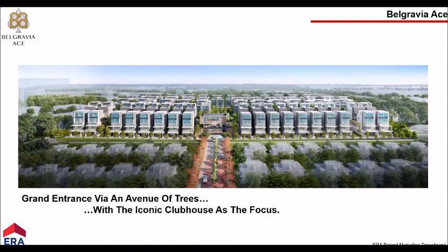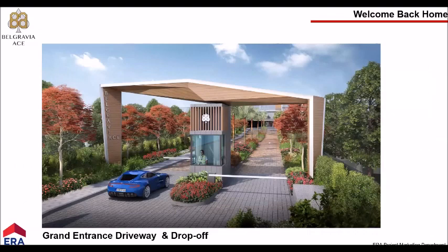From here you can see it's a little bit different from the previous two launches in Belgravia. This comes with a grand entrance and the iconic clubhouse as the main focus for this development. Take a look, this is a 100-meter grand entrance driveway and drop off. The gateway entrance is located quite near to the Belgravia Green entrance. At the side, you can see there's a pavement for residents to walk, and also a bicycle track.